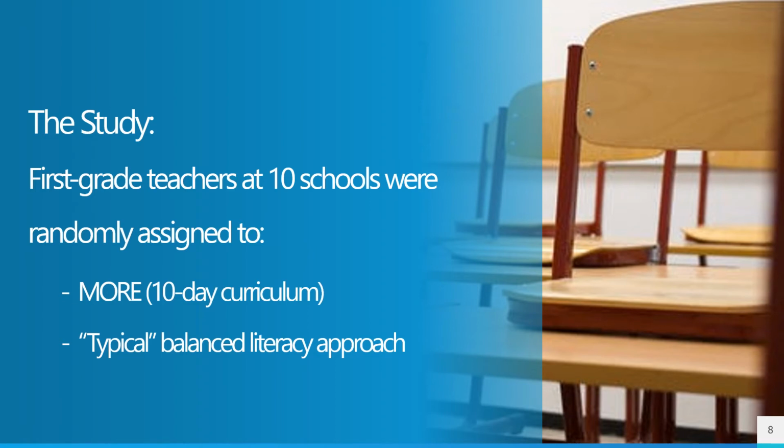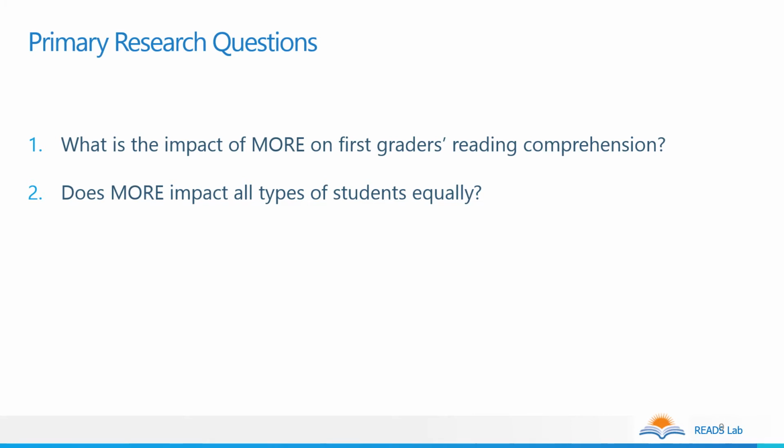The effectiveness of the MORE program was studied by a randomized control trial where first grade teachers at 10 schools were randomly assigned to one of two main conditions: to teach the MORE lessons or to continue with typical instruction. MORE is a 10-day curriculum based on the ideas just highlighted. Teachers who were not randomly selected to teach the MORE lessons continued teaching their typical lessons, which were based on a balanced literacy strategy. Here are the primary research questions.